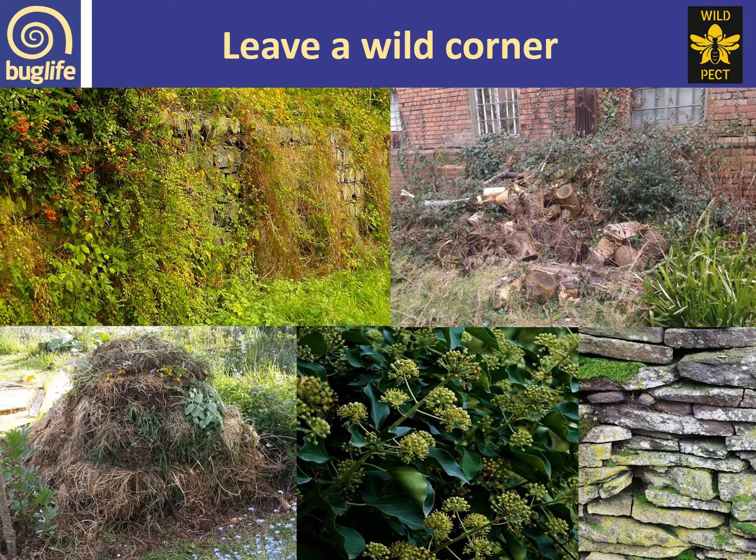There might be somewhere in your garden where you could leave a wild area, a wild corner. These sorts of rough, untidy corners can be really important places for our insects to shelter, to nest, and also to overwinter. This could be things like letting some ivy or bramble grow, so you've got a little sort of messy corner there. It could be having a compost heap, or maybe just not pulling up all of your weeds, as these can provide valuable pollen and nectar resources.